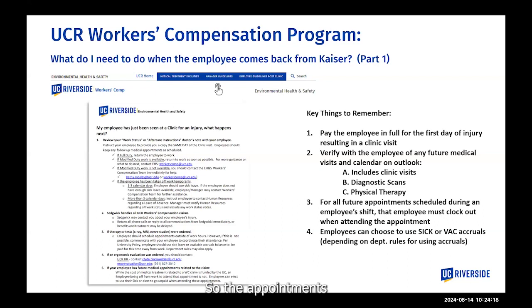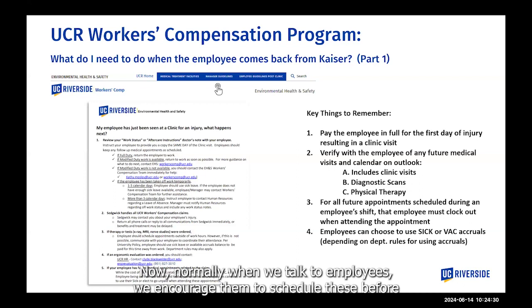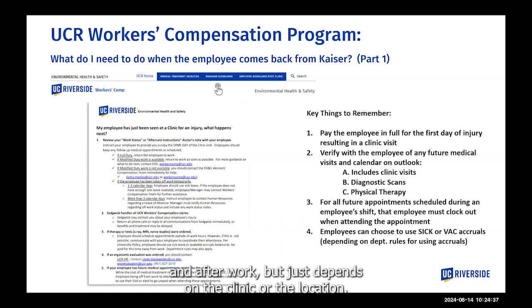So the appointments will also include regular clinic visits. That's the hour they spend with the doctor, but then they can be going for an MRI or a CT scan or an EMG. They could be going for anything like that, or they can go to physical therapy. Normally when we talk to employees, we encourage them to schedule these before and after work, but it depends on the clinic or the location. They may not have open slots to accommodate employees that have all these things. So make sure that we're aware of those.